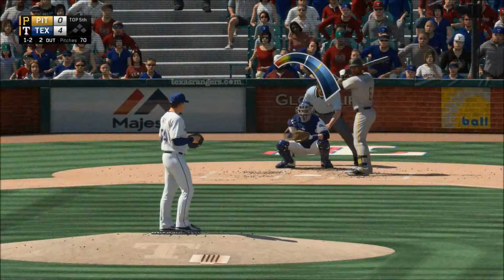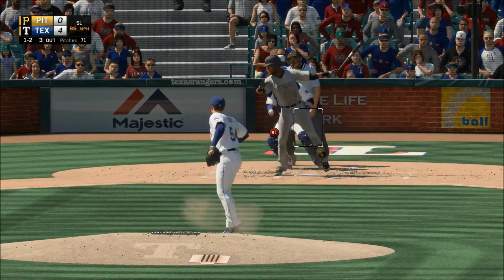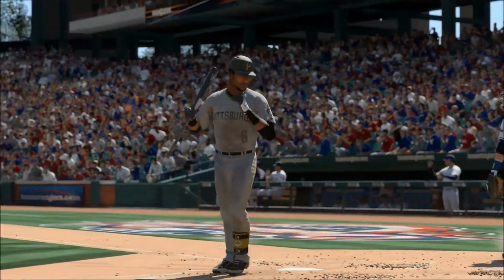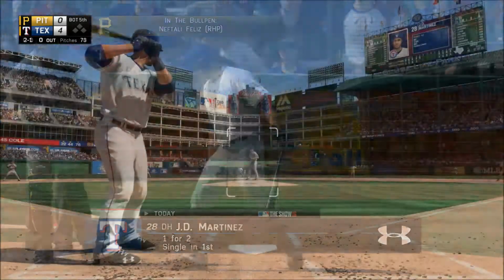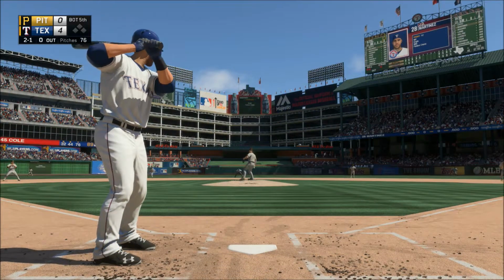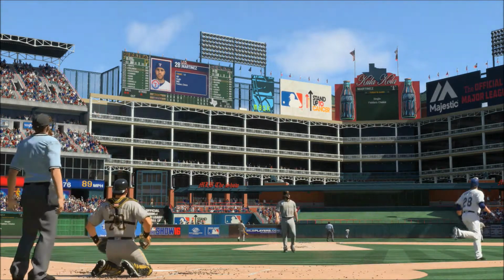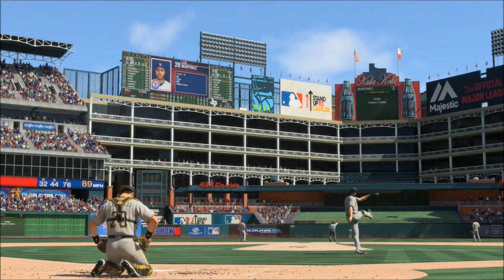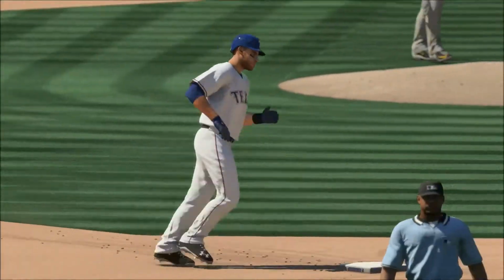Starling Marte, 1-2. Got him swinging, and that will end the inning. J.D. Martinez. Well enough to lay off. You've got to start it on the edge if you want him to chase. Swing, and he puts a charge into this one. High and deep, and you can't forget about it. This ball is gone.